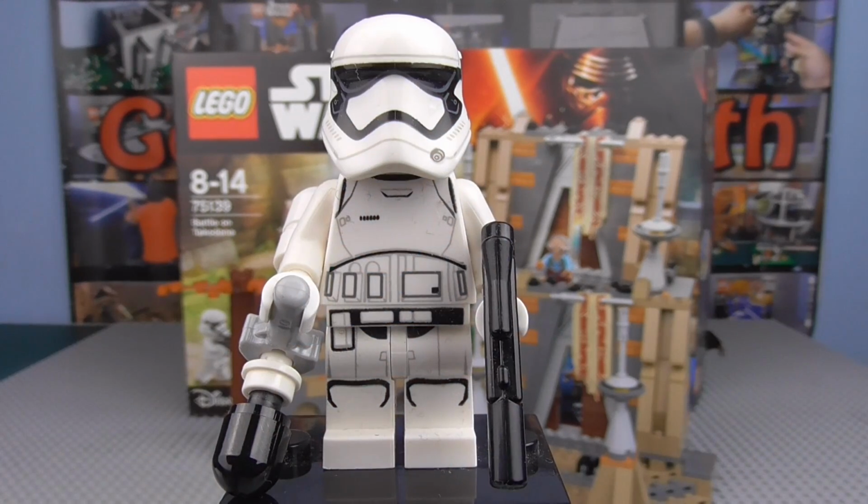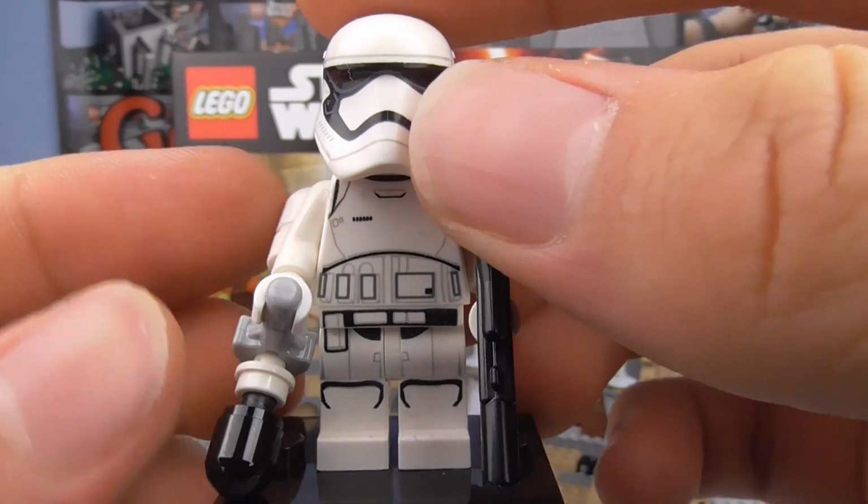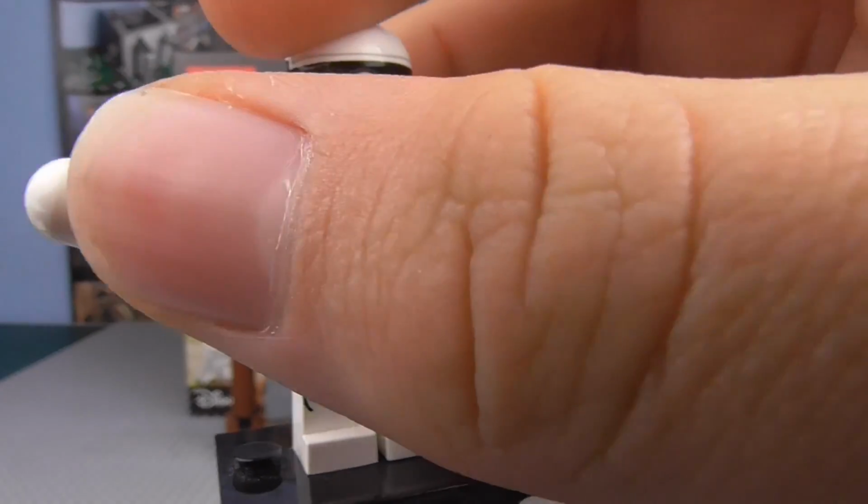Alright, so next up we have the First Order Stormtrooper, as I said in the box, but I'm pretty sure most of you know him as a better name, TR-8R. Oh my word, the amount of memes that have come from this guy, it is utterly insane. Funny enough though, even though we saw him in the trailer, even though a lot of people talked around saying, oh, that's really cool, he's got one of those lightsaber resistant weapons. Funny enough though, I never truly appreciated how popular this guy had become.